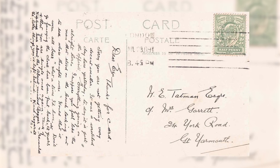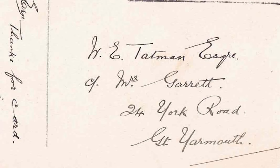Someone from Surrey, I mean, I don't make these things up. It just landed in my hand. Great Yarmouth. We got one from Great Yarmouth. I bought these cards from all over the world. From Great Yarmouth, just right there. 24 York Road. We'll have a little flick through these cards.